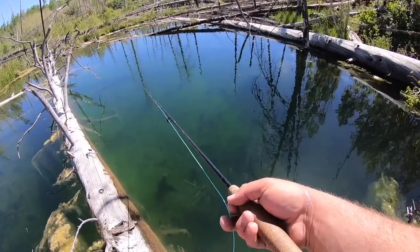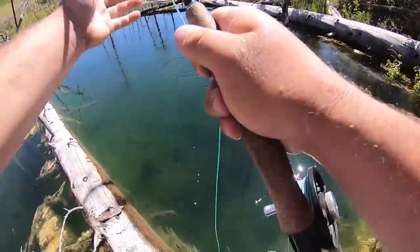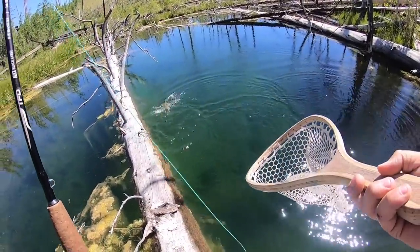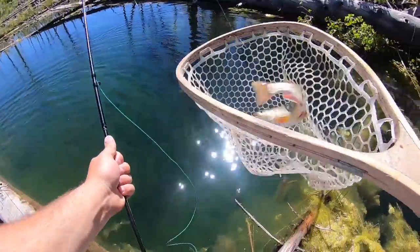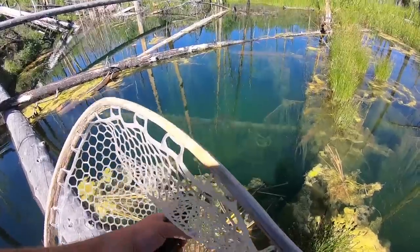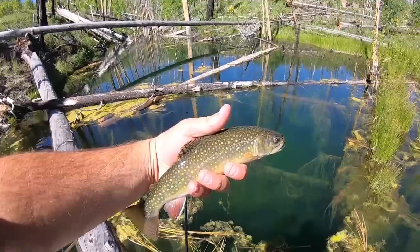Oh, he's in pursuit. He's in pursuit. Got him. There we go. That's not a bad size one for this little pond. Whew. Got him. Trying to keep our balance on this log. It's a little bit sketchy. What is this, number five? And then we've missed like four others. Cool, cool.